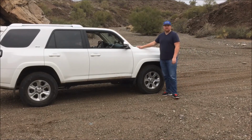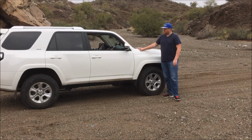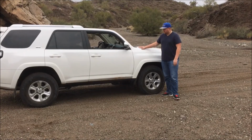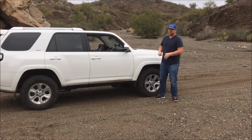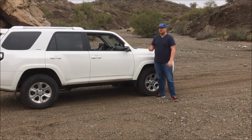We've been out in the desert for the past couple hours, cruising through some really cool washes and putting it through its paces. It's completely bone stock at the moment, and we've been really impressed with its off-road capability. I know a lot of guys give the stock tires a lot of crap, but we've been pretty impressed. We've gone up some pretty steep stuff.